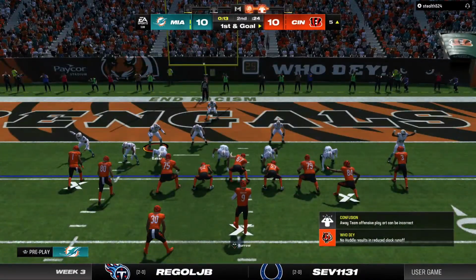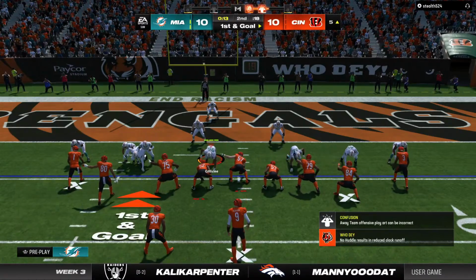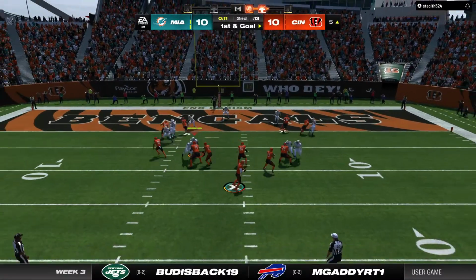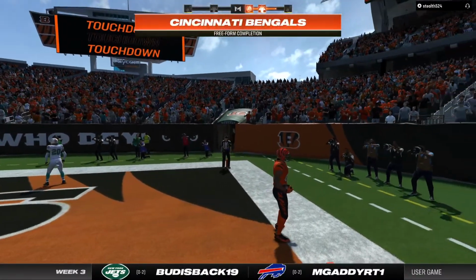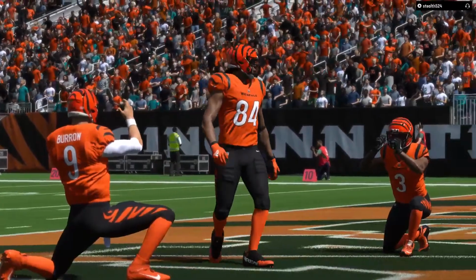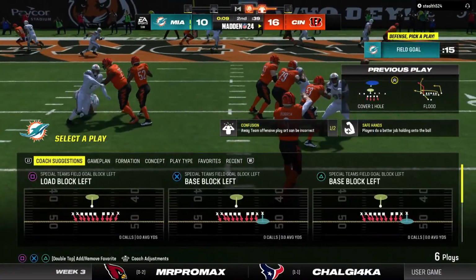Let's get set. Twelve. Here's Burrow setting up to throw it. And that is caught. He's got it for the Bengal touchdown. A great play there in the final seconds of the first half. And the Bengals have taken the lead here in the final stages of this first half.